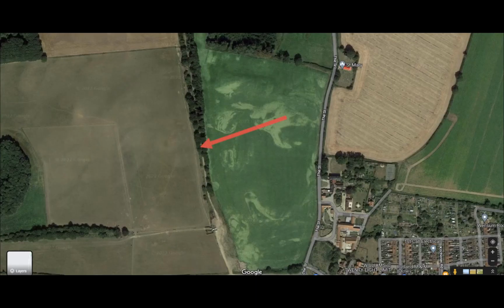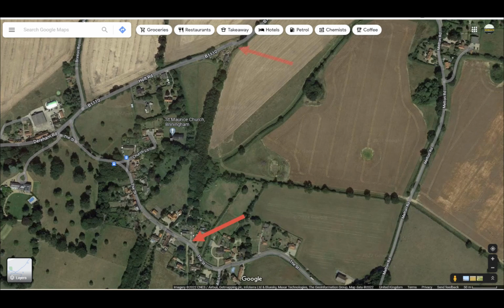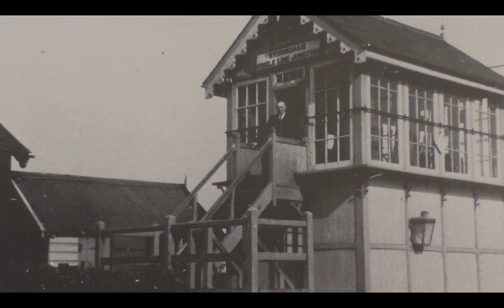So you can see from this aerial shot a line of trees which indicates the old track bed, or what's left of it, of the line to Cromer as it leaves Melton Constable. And the first place we come to is Brinningham, where there was a level crossing and a gatehouse and signal box. And in this next picture you'll see the old signal box. This controlled the end of the double line and the beginning of the single line to Holt.